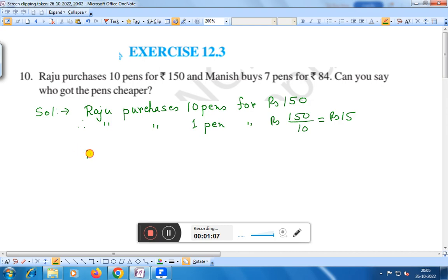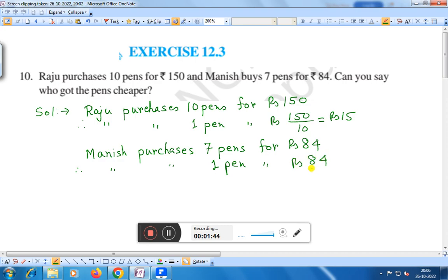Now Manish purchases 7 pens for rupees 84. Therefore, Manish purchases 1 pen for rupees 84 by 7, that is 7 into 7, 7 into 14, that is rupees 12.